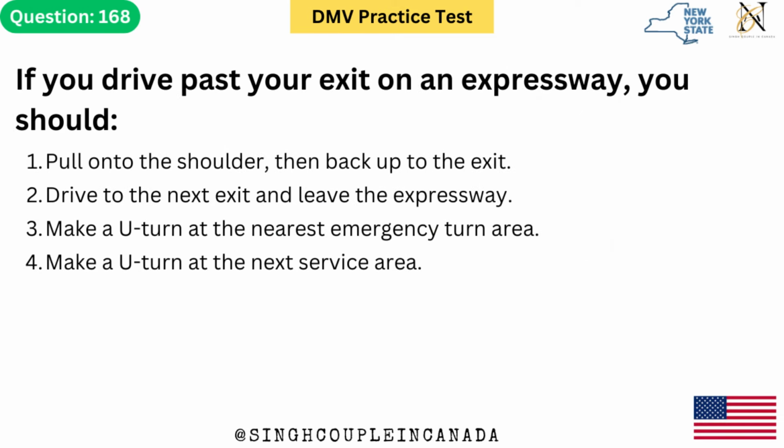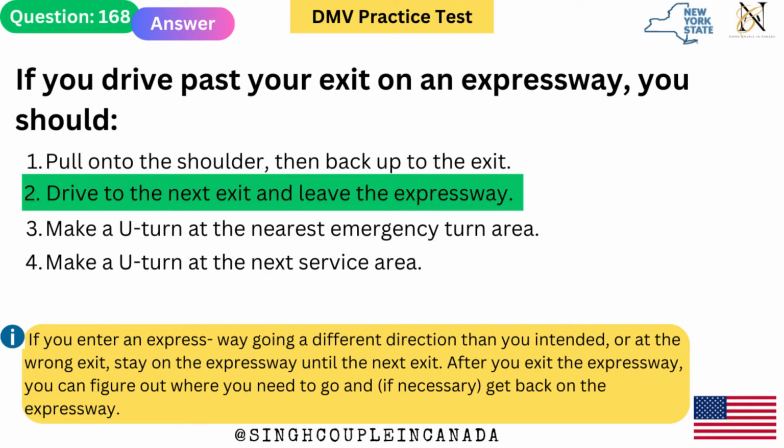Question number 168. If you drive past your exit on an expressway, you should: 1. Pull onto the shoulder, then back up to the exit. 2. Drive to the next exit and leave the expressway. 3. Make a U-turn at the nearest emergency turn area. 4. Make a U-turn at the next service area. The answer is 2. Drive to the next exit and leave the expressway.